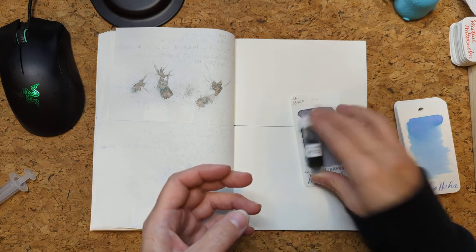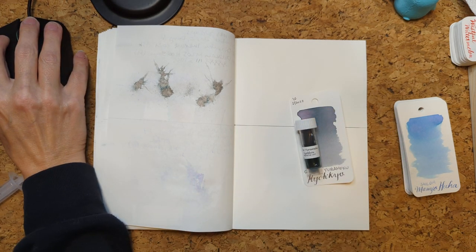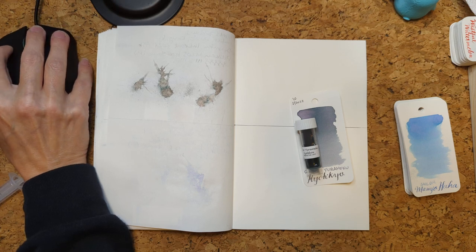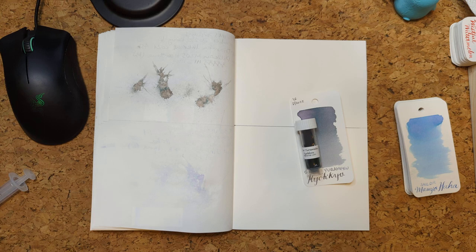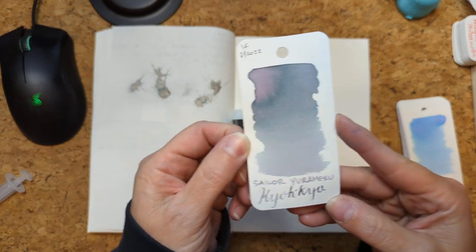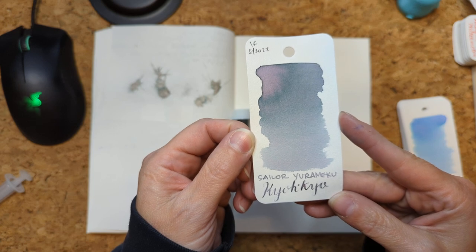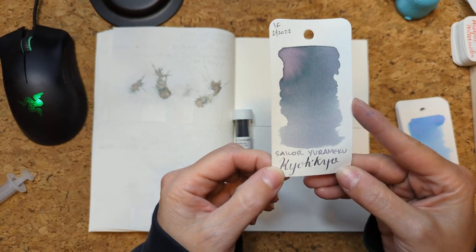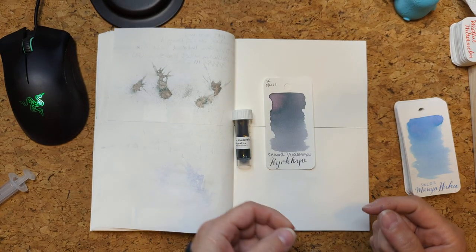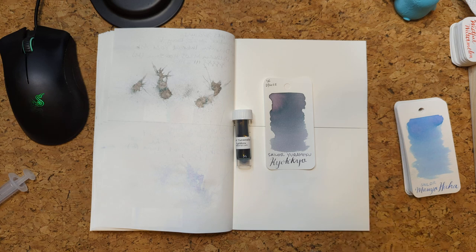So today's ink, let's move this. For our thing. What I'm not sure is if my number will ever, like, I may have mistaken how I'm doing random in this spreadsheet, but it's fine. So today's ink is one I got from Ink Flight from August. Sailor Yurameku Kyokkou. I don't know, I'm probably not pronouncing it right. And we got to find a pen to put it in.